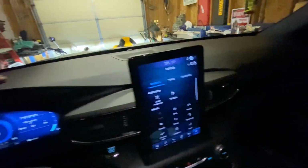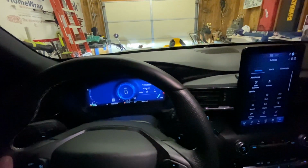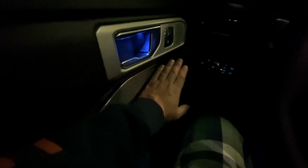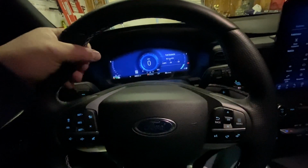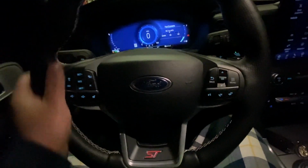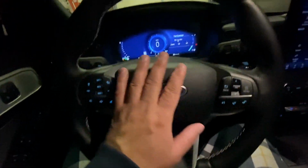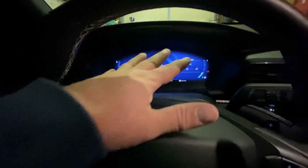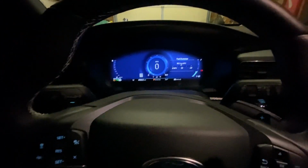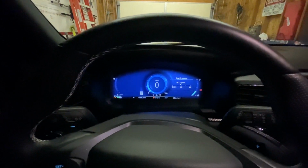It's got a dashboard like the older vehicles. Everything is where you need it. Easy to reach, easy to control. The steering wheel is absolutely amazing. I love the ST. I love the feel of it. It's just an awesome steering wheel. Big Ford emblem. The dash, the gauges on this thing. This has an awesome dash assembly.